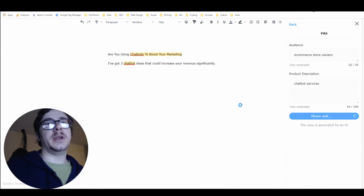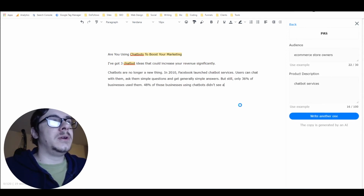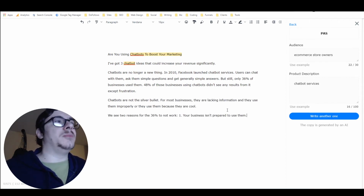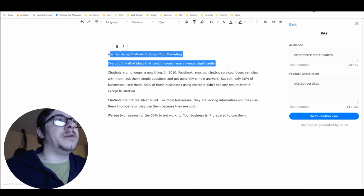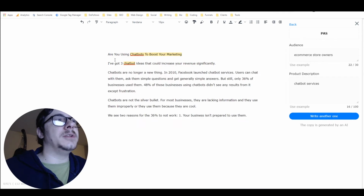And now I just click write. And this should just take a minute. Sometimes it does stall out. It's not perfect, but there it goes, writing away. And let's see what it comes up with. So again, this is the part that I modified from a template, and this is the part that was written by AI. Let's start at the beginning.